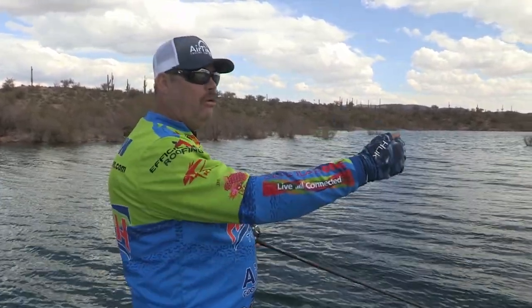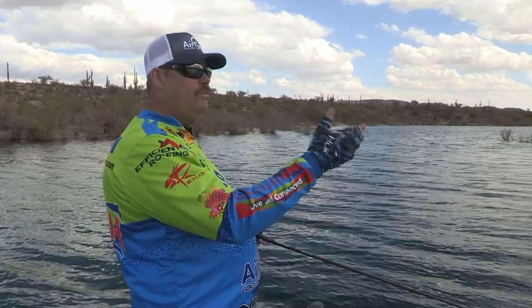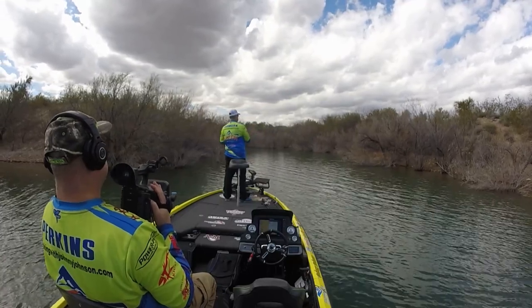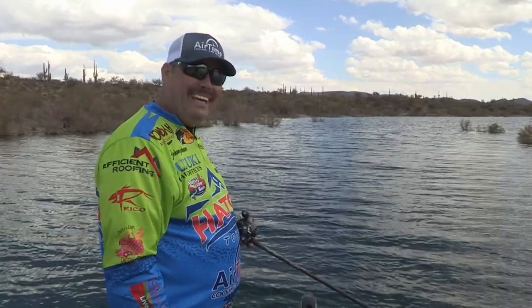Besides that, you're getting the smaller ones that are getting up there. So if you fish this Texas rig, throw it up there and kind of work it back a little bit. Some of those bigger fish will be sitting out waiting to move in, and you'll catch some of those bigger fish. That's my tip of the week.